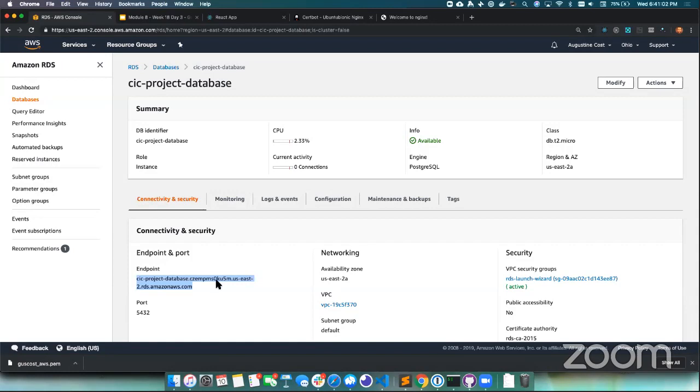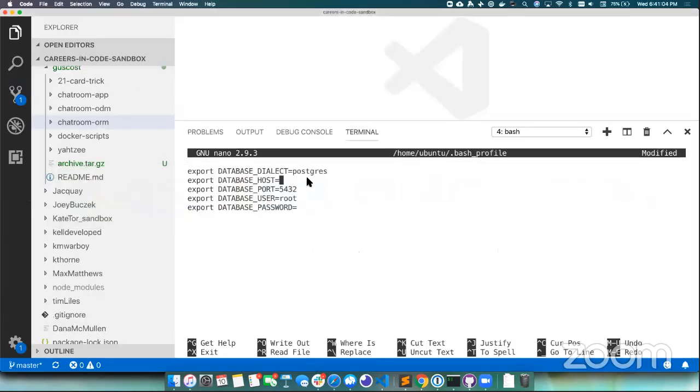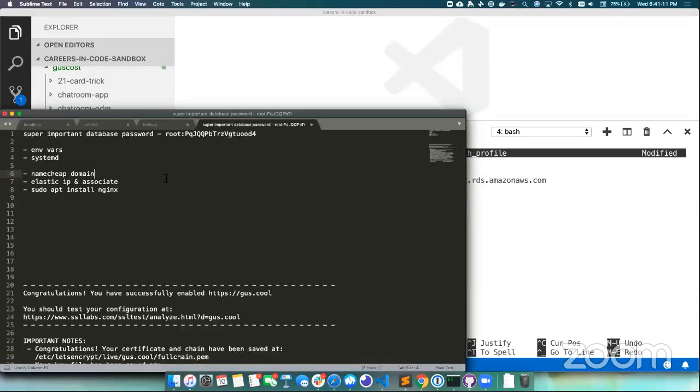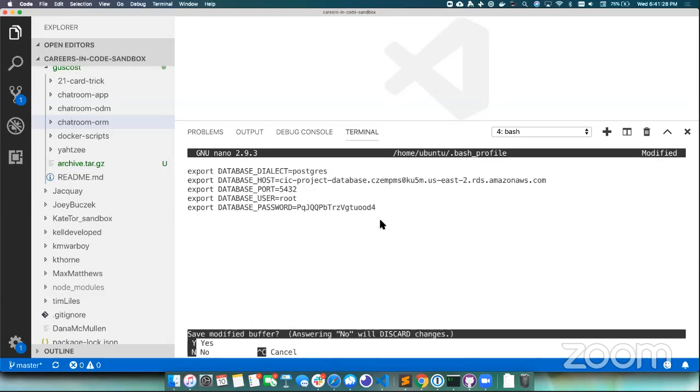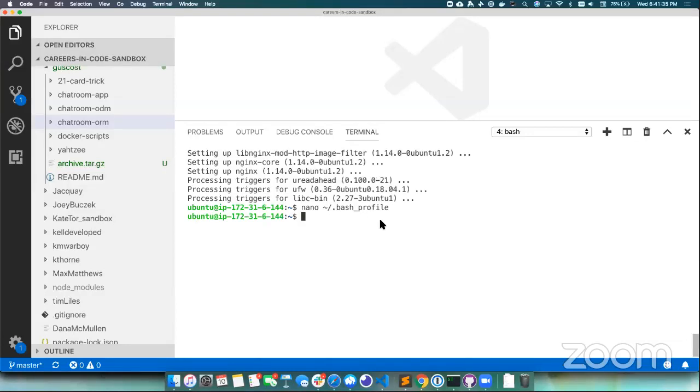So I'm just going to copy this, paste it here. That's my database. And then the password is somewhere in my Sublime text file. Super important database password. Here it is. This is not a good practice. Get LastPass. Okay, so we have database host, dialect, port, user, and password. And so now I'm going to do Control X. It'll ask save modified buffer. I'll say Y. File name to write. That's good. I'll hit enter.